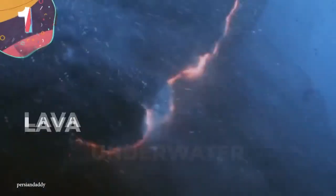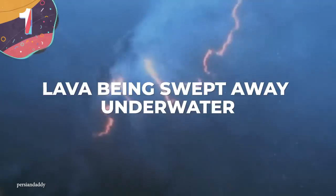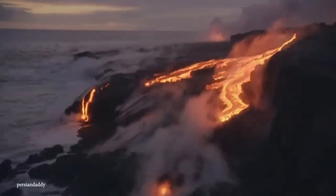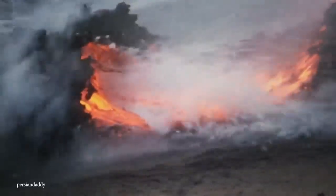Number 1. Lava being swept away underwater. Well, here we are at the end of our list, and who do you think won this age-old grudge match, lava or water? In this footage, we watch as rivers of liquid rock plunge over the cliffs and into the waiting ocean below. And just like our video about Mother Nature trying to create an island, most of the lava is swept away before it can settle.